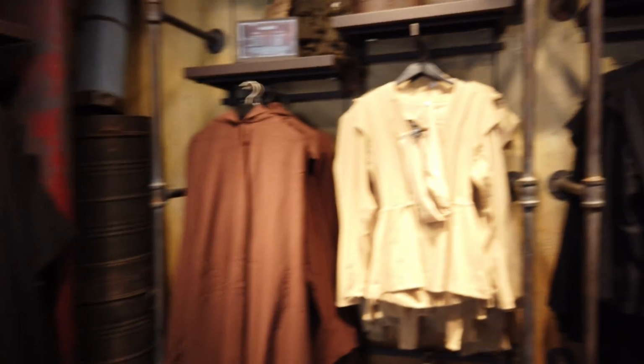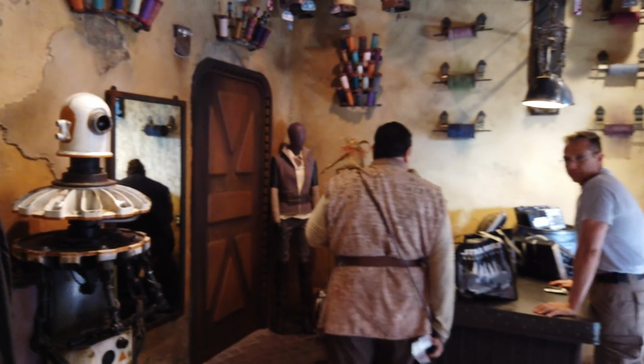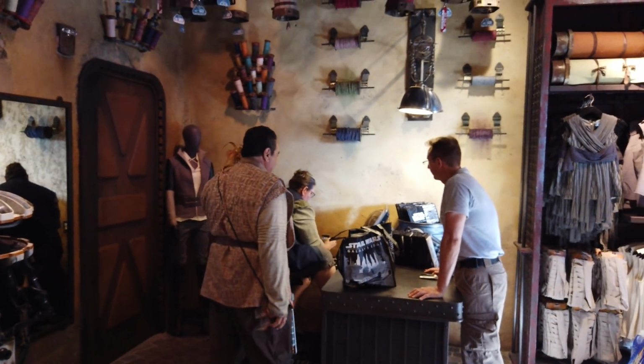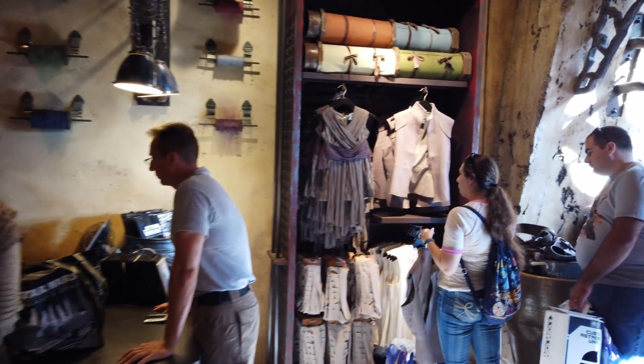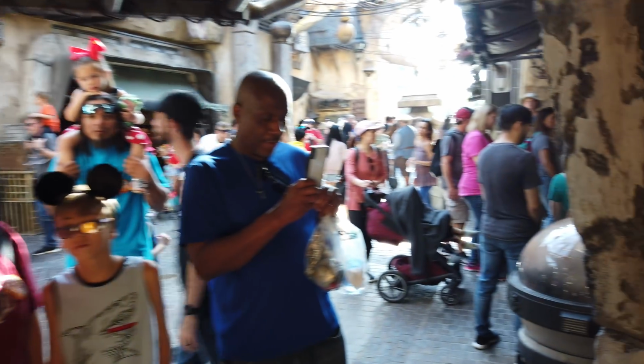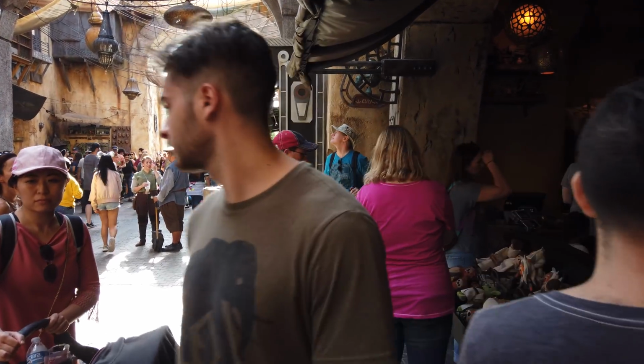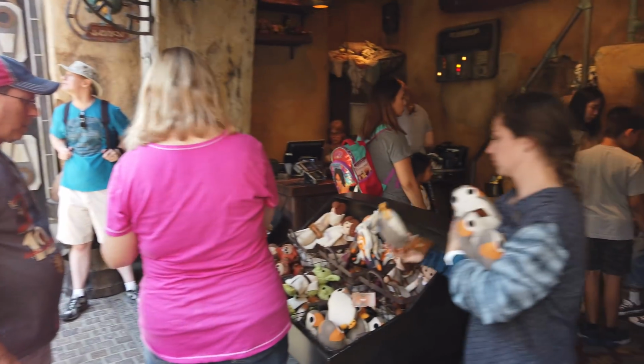And see, that's what I love about the cast members here, being in character. It's just so much fun. They're not just working here, but they're actually acting as a part of it. And I love that they see cameras and they come up and they're like, oh, let me do a little bit of acting in front of that camera. So thank you very much to that guy, if you watch this later.